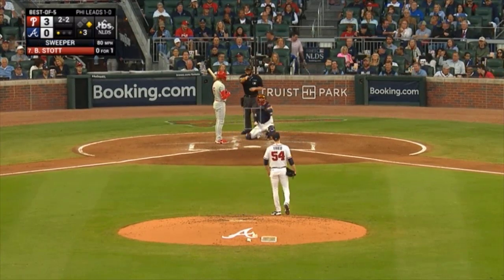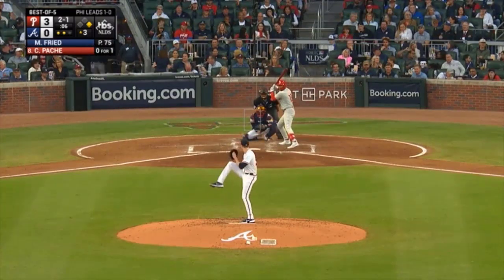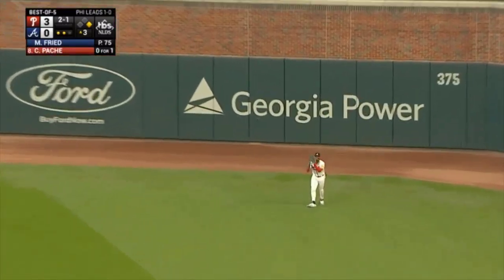And that's a called strike 3. Down he goes. Foul it off. And good job for Matt Olson. And the 2-1, and he's got it for the out.